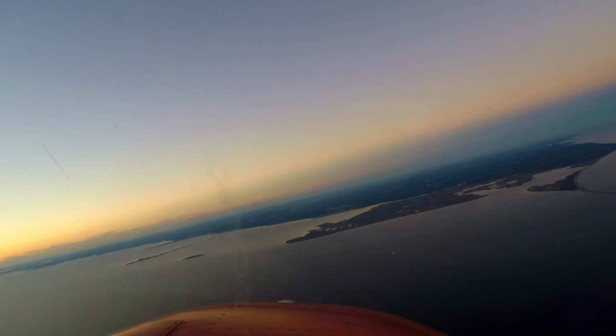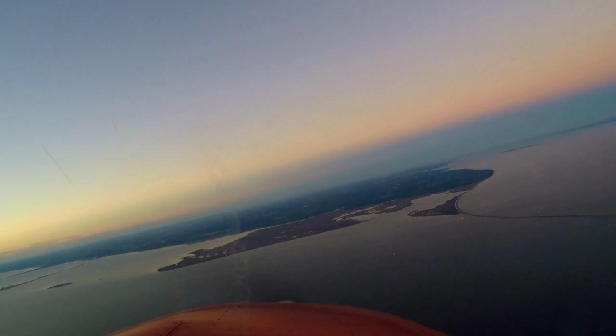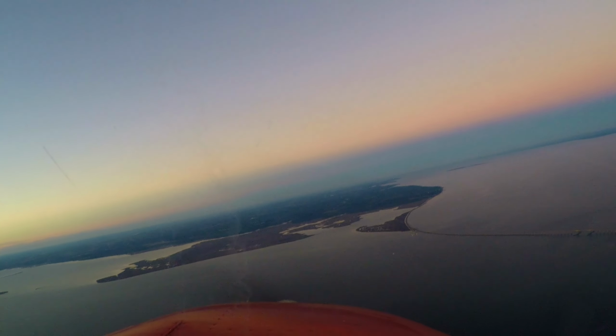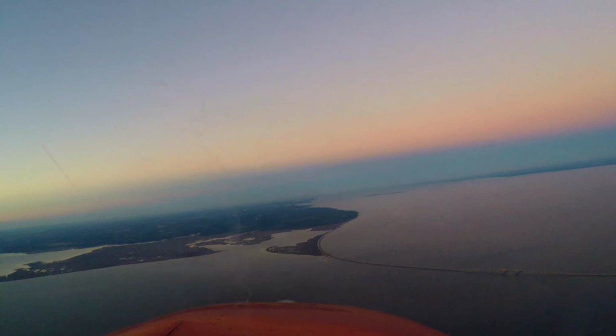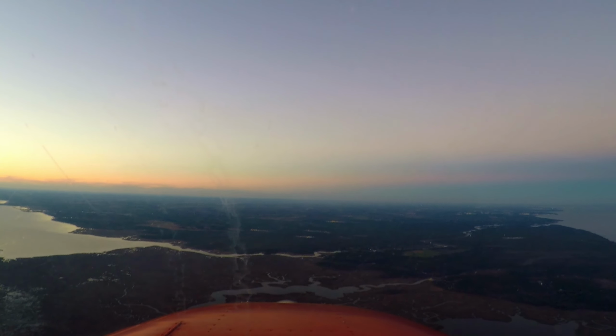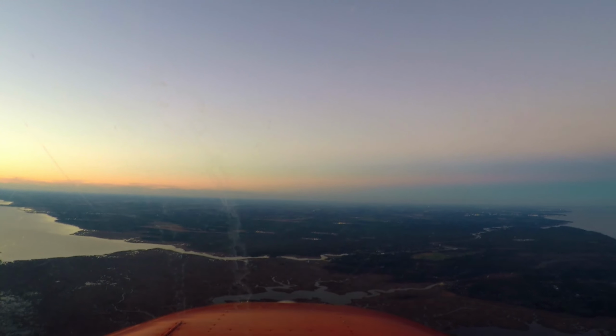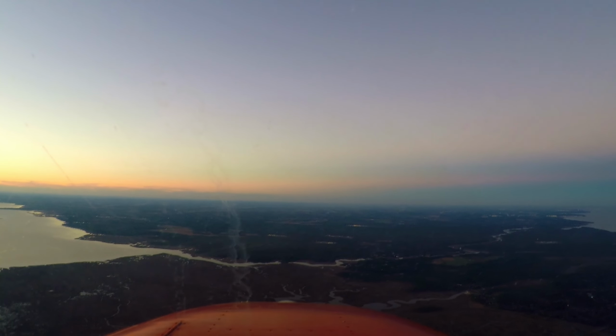Country traffic RP 1231 Real Bravo is entering an extended Cedar Creek traffic, November 376 Guns here. I'll be a right downwind for runway 18 for a flyby, Cedar Creek. Cedar Creek traffic, 4 Juliet Alpha is short final for 18 Cedar Creek.